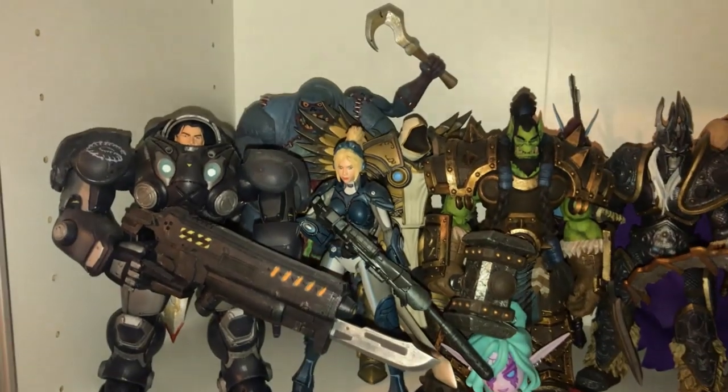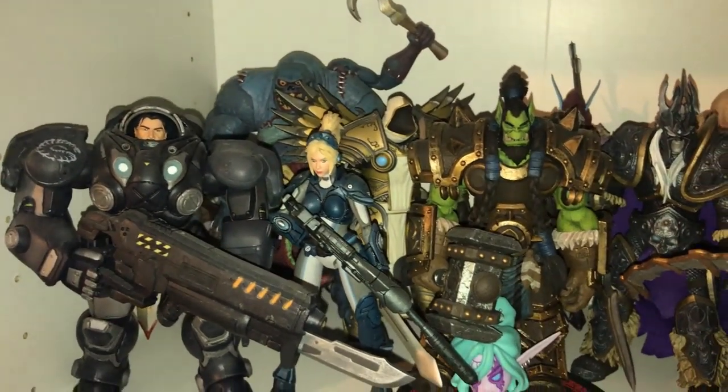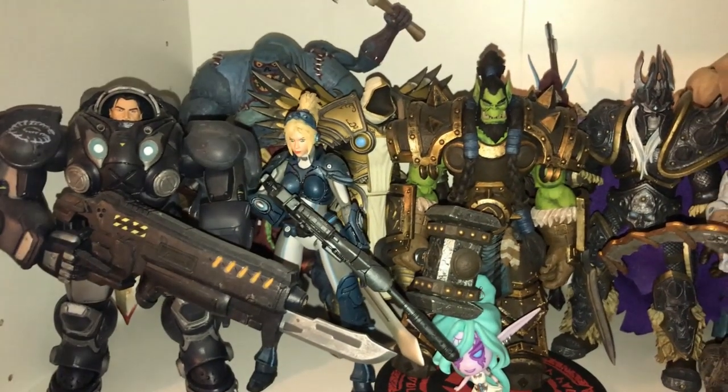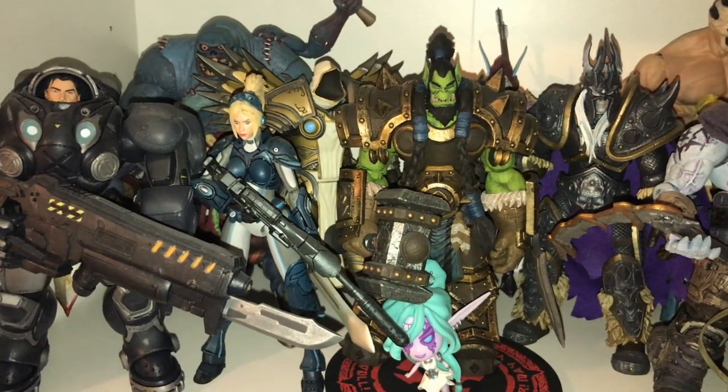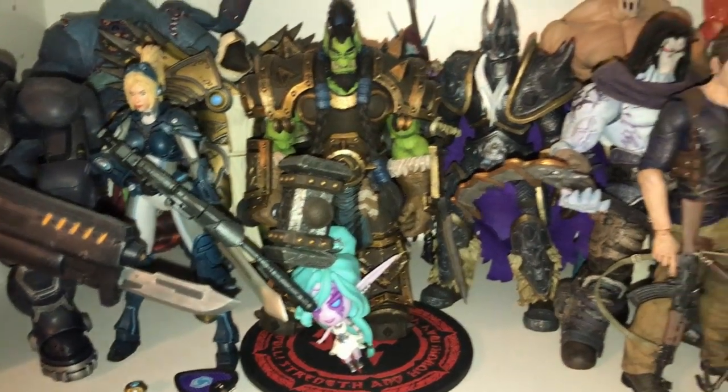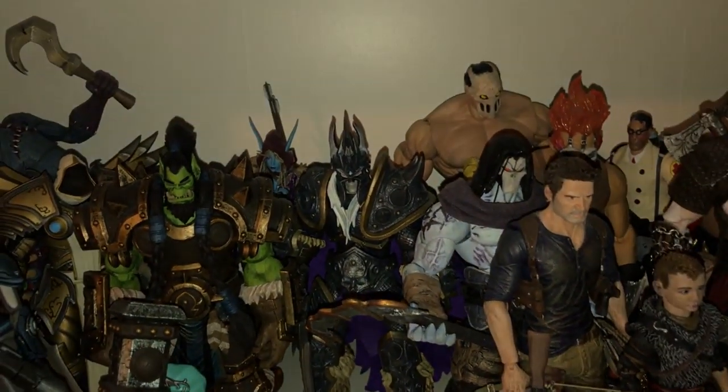Some more Blizzard stuff. This is my Heroes of the Storm figures. They were really cheap. I like Blizzard. I decided to pick them up. Don't regret it at all. I'm missing Illidan, but maybe I'll pick him up at some point. Sylvanas in the back there.